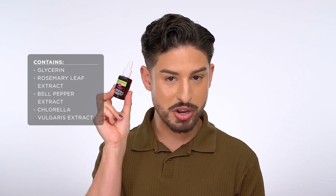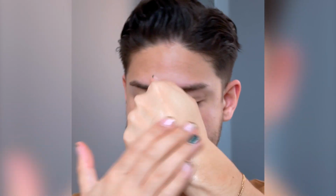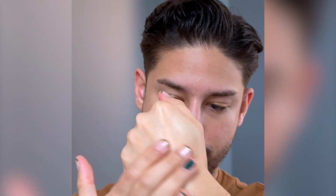So just know I did say what I said about the vitamin C concentration and derivatives. On top of that, it has glycerin, rosemary leaf extract, bell pepper extract, and something called chlorella vulgaris extract, which has some really good benefits in terms of addressing signs of aging. But where I see this serum really shine is more so as it's boosting your daily antioxidant benefits underneath the sunscreen in a very, very lightweight water texture. Like this just melts into the skin. It feels super elegant, super nice.